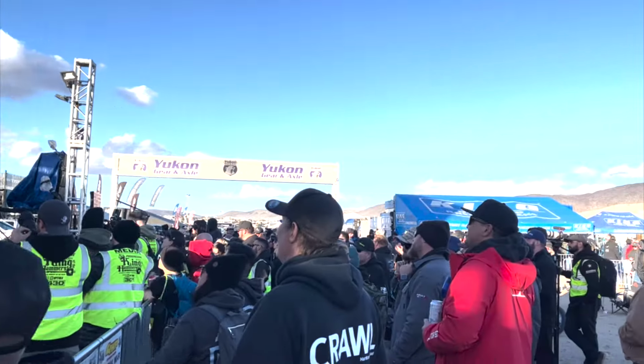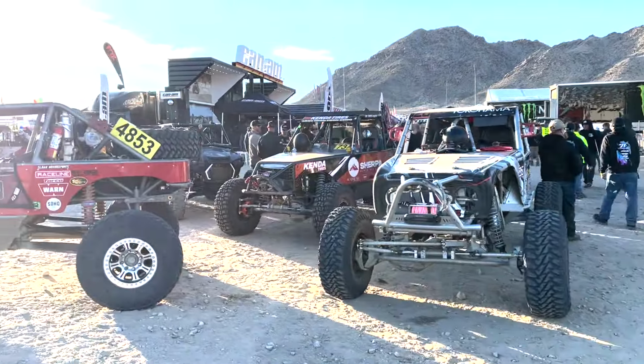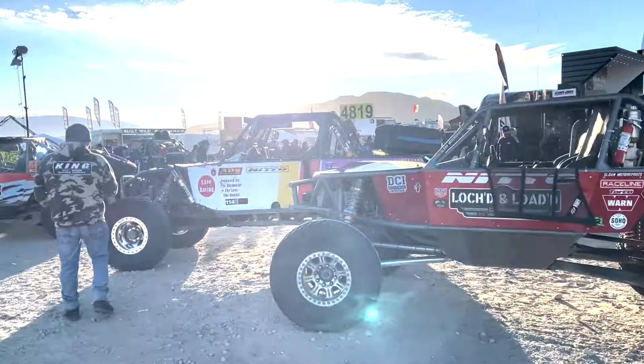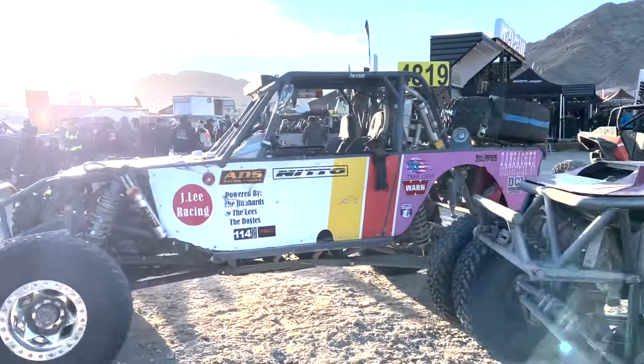All right, so then Loren, you had a job to do to make up some time. There's a lot of 4800 and 4500 finishers. It's fun to look at the cars when they come in and see the damage.